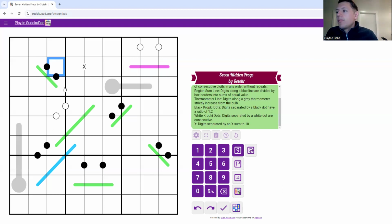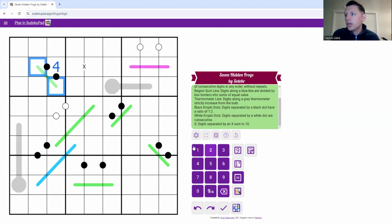Because like if we put a 2 here, that's well and good to fulfill this rule of black kropki dots. This could be 1, this could be 4. That's fine. But that's not German whisperable. That's not a big enough difference. So in fact, for all of these, the central digit will have to be 4, and we'll have 2 8 pairs. This one, 2, and this one. Yeah, that's just going to be the truth. We'll have 2 8 pairs.